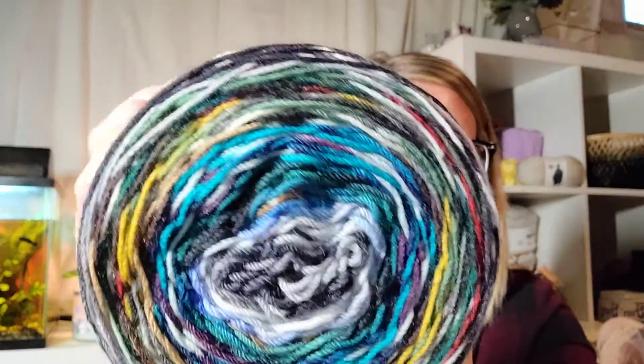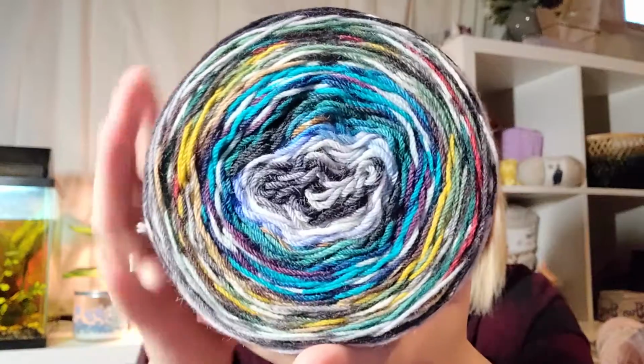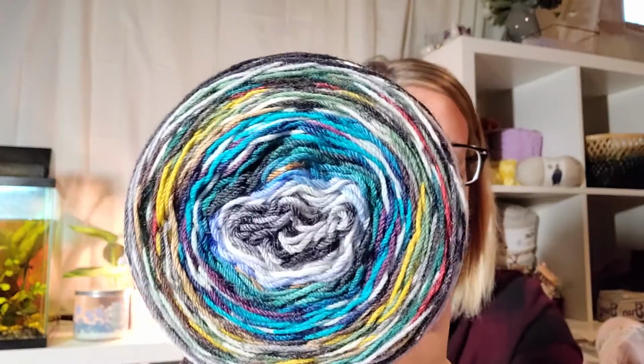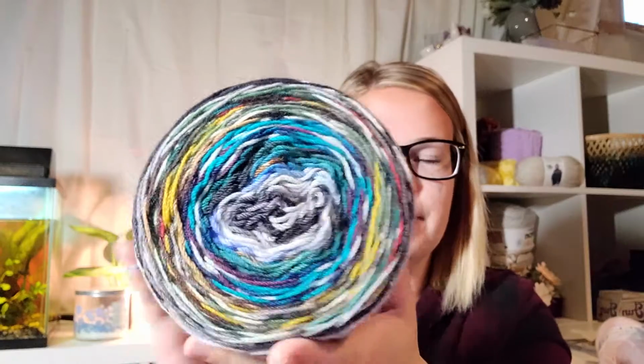Here's the back. You can see the colors a bit better, but this is going to be fun. And I'm not sure how much one blanket is going to take, so I just did all of my Patons Kroy scraps into a cake. And then when I have more Patons Kroy scraps, I will just make another cake and keep going.